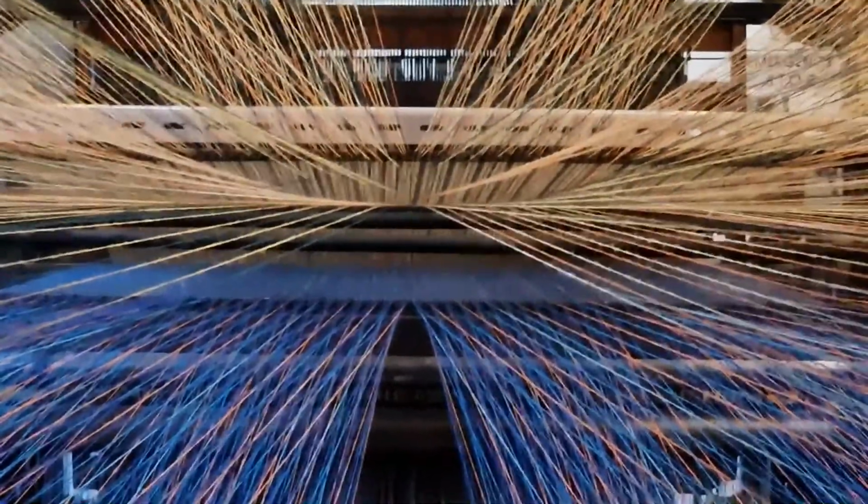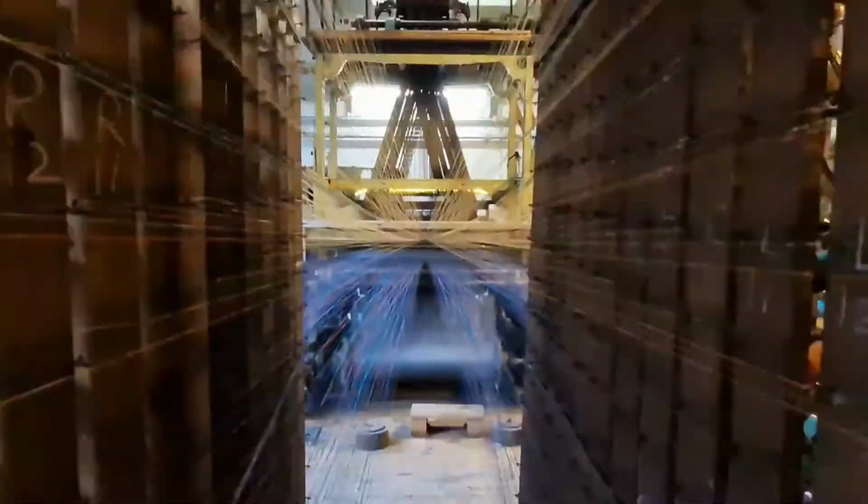Looks like a big massive spider's web, doesn't it? That's brilliant, is that? That's brilliant.